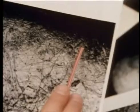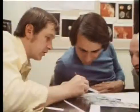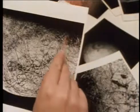It disappeared. Look right there. Look at that, you see a central peak? Yep. You see a little hole. Yeah. I don't see a radiating caldera. I think it's got to be an impact crater. Look at the central peak on it.